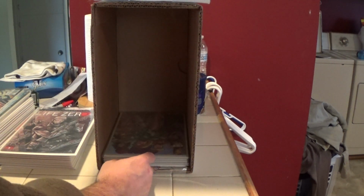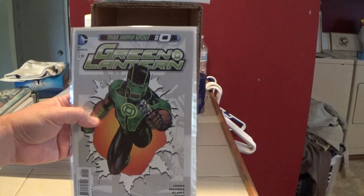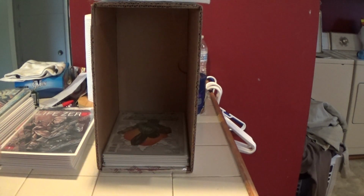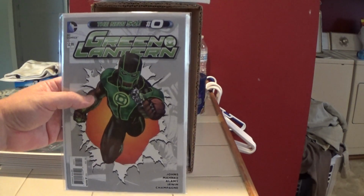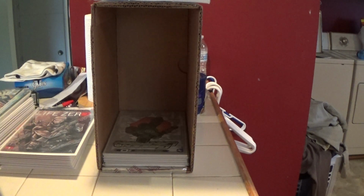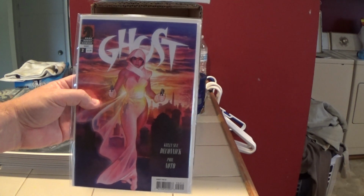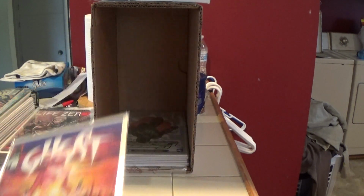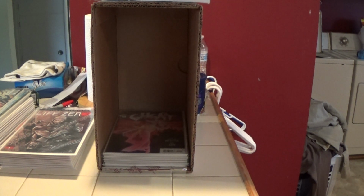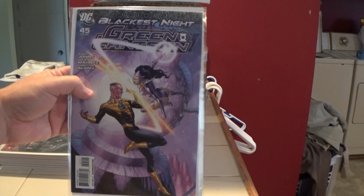Okay. Here is Green Lantern number 0, and I believe this is a key book. Number 0. And I have 2 of those. Okay. Here is Ghost from Dark Horse Comics number 2. Here is Green Lantern number 45. This is before the New 52.